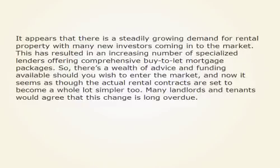It appears that there is a steadily growing demand for rental property with many new investors coming into the market. This has resulted in an increasing number of specialized lenders offering comprehensive buy-to-let mortgage packages. So, there's a wealth of advice and funding available should you wish to enter the market, and now it seems as though the actual rental contracts are set to become a whole lot simpler too. Many landlords and tenants would agree that this change is long overdue.